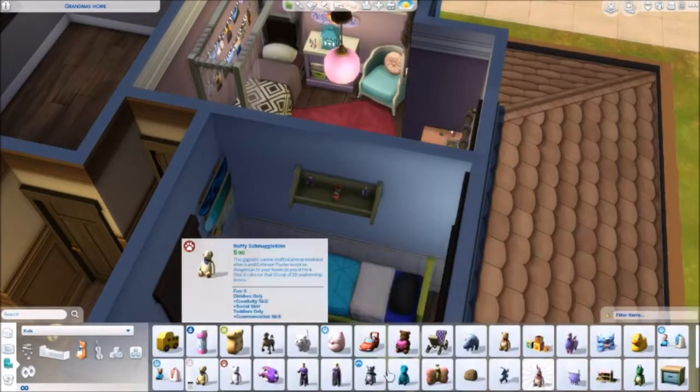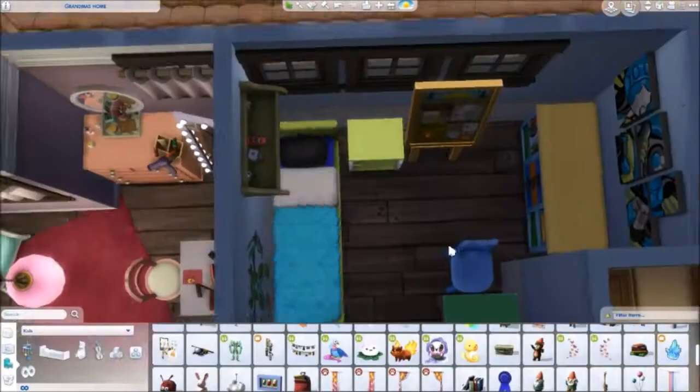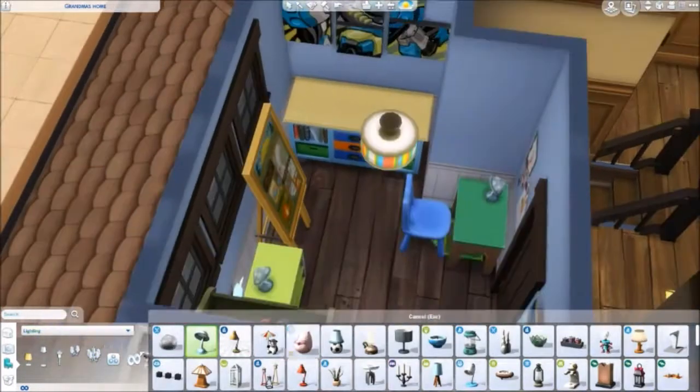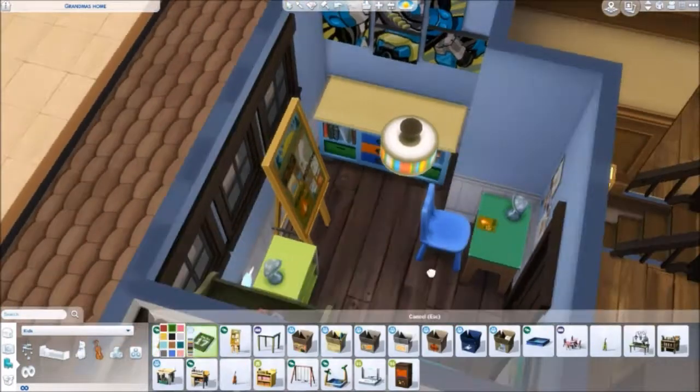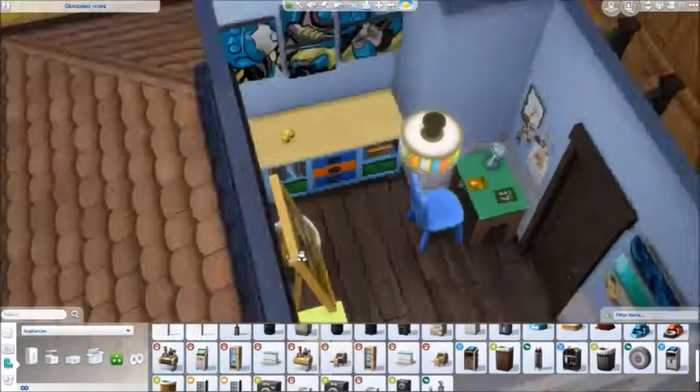I put some toys on the shelf, so I do apologize if your sim tries to put them away. I didn't put a toy box in his room, I don't believe, because there just wasn't enough room. But everything works in here. He can get to the dresser, he can get to his desk, he can get to the scout board and to his bed. So I did check all of that for you.